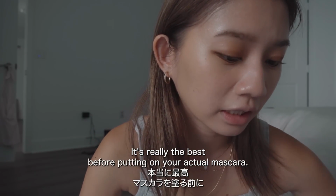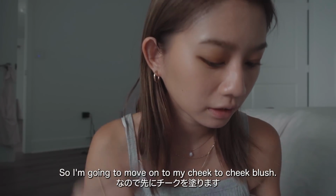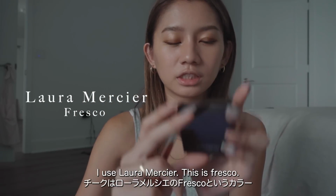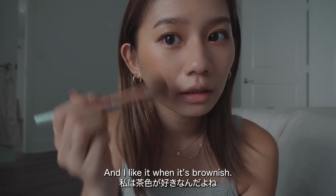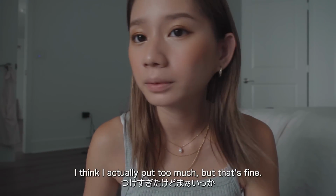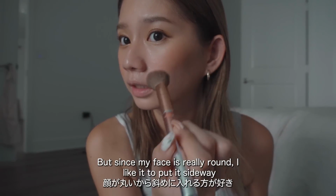Before putting on your actual mascara, I wanted to dry it off a little, so I'm gonna move on to my cheek. For my cheek blush, I use Laura Mercier. This is Fresco. It's a little bit orange, but it's more towards the brown side, and I like it when it's brownish, so it doesn't stand out too much. Since my face is pretty round, did I put too much? I think I actually put too much, but that's fine. But since my face is really round, I like to put it sideways.